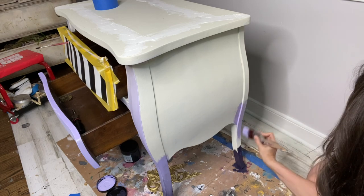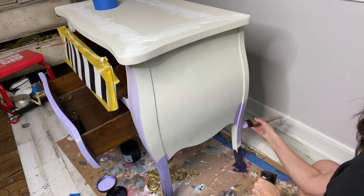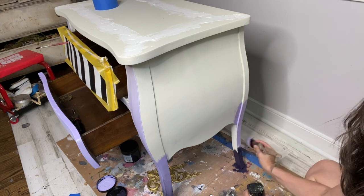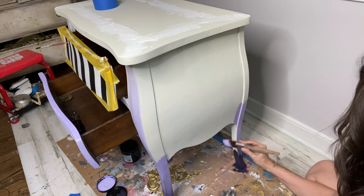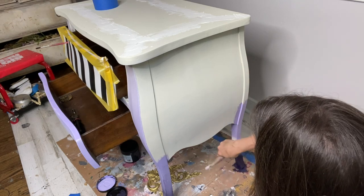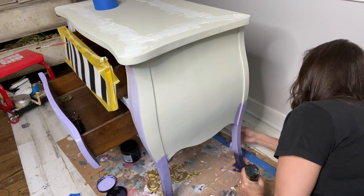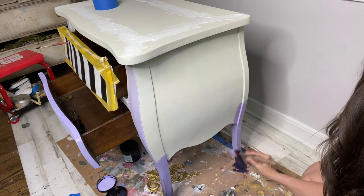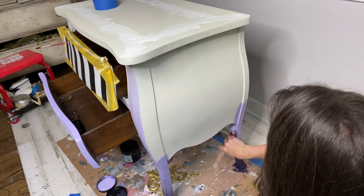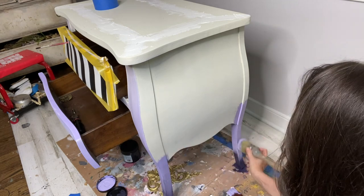This piece is not overly large, so working in sections, I like to work on the side, then the front, then the other side. It keeps it a little bit more manageable. Make sure to use a spray misting bottle filled with water to keep your brushes damp. This will help you blend the colors together as well. And since I already had a base of chalk mineral paint, remember this is painted in Cucumber Ice, I really only did one coat of the purple colors in an ombre blend on top.